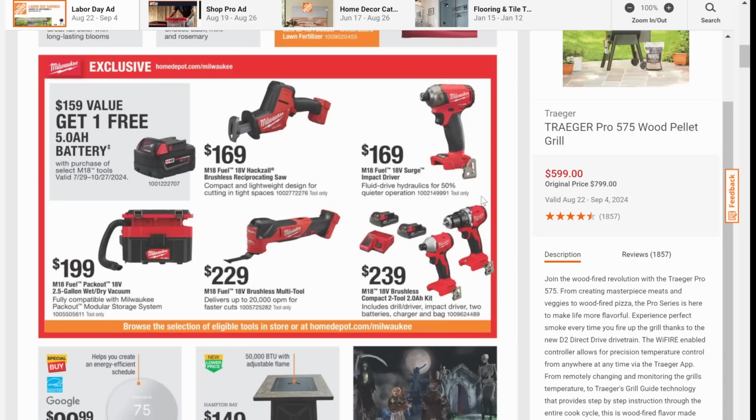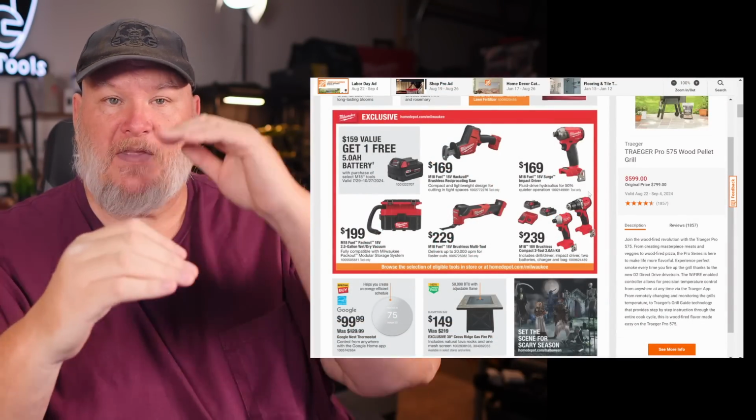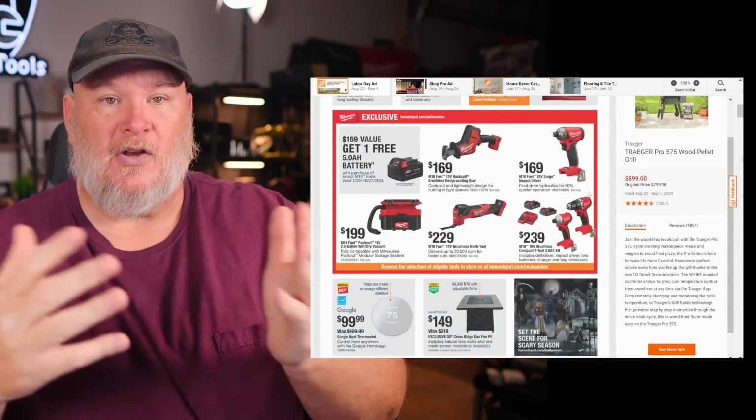I will cover here the 18-volt combo kit. This is brushless. This can get you 2 batteries, the charger, the impact driver, and the drill driver, all of that for $239. Remember, it's the brushless. That's the middle of the road.